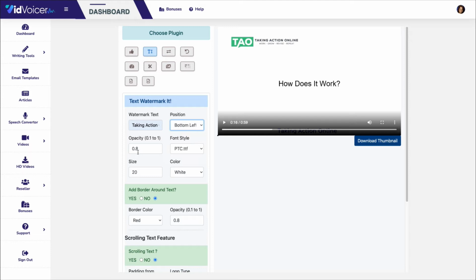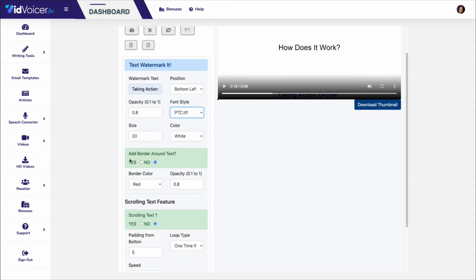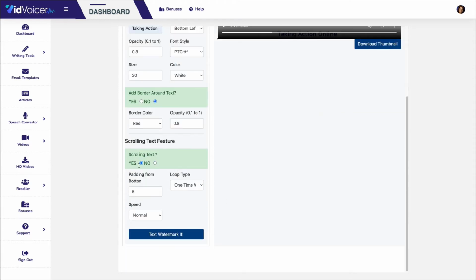You can decide the opacity. You can choose a font, the size of the font, the color of the font. You can also choose to put a border around it if you like. Now I chose scrolling, and you can choose to have it one time when the video starts, to loop forever, or to loop every 10 seconds.